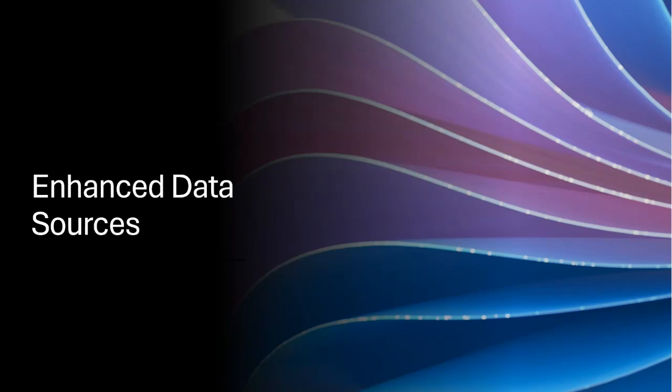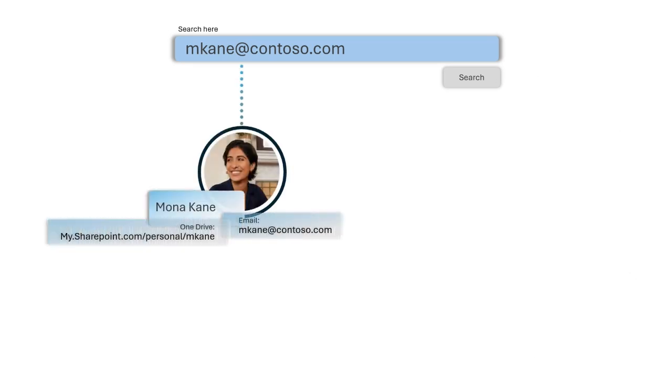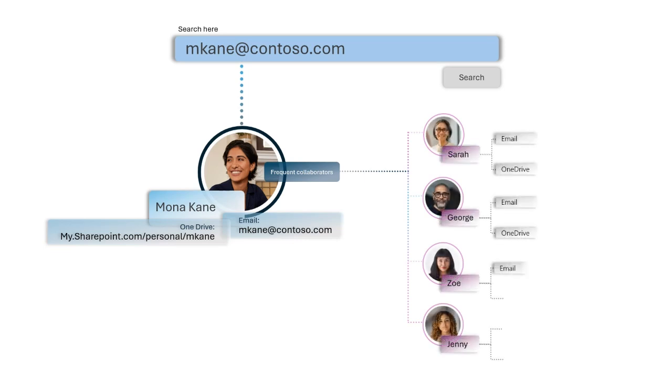And that takes us to the first step, which is our enhanced data sources. As John mentioned, finding your locations that you need to search can be difficult. It's not easy to find the mailboxes and the location in the sites that you're looking for. It can be difficult to manage groups and teams within Microsoft 365. And our users need to easily identify a custodian, locate their OneDrive account and their mailbox, and be able to do things like determine who they frequently collaborate with and identify their emails or their mailboxes in OneDrive.